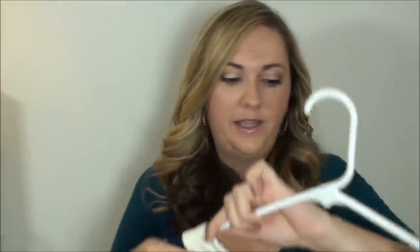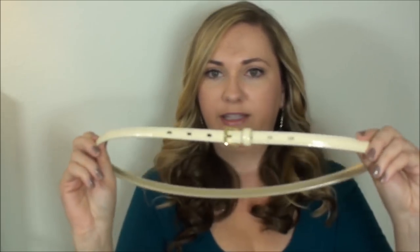So the dress was, I'm going to say, like $28. It's by Merona. And then the belt was, I think, $12.99. It was just over in the accessory section, and they had this belt in all different kinds of colors.